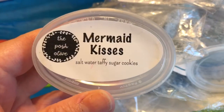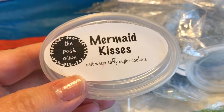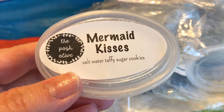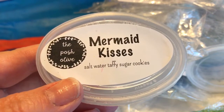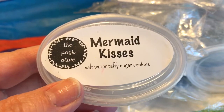Let's see. Mermaid Kisses by the Posh Olive, Saltwater Taffy and Sugar Cookies. This is the one where when I hauled it for you guys, I had said that I was a little bit torn on the scent because I'm used to saltwater taffy being blended with other things, not necessarily sugar cookies. So I'm eating my words. I absolutely love this. This is one of my favorite things that I melted this week.